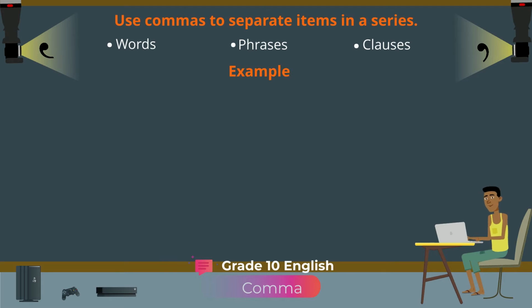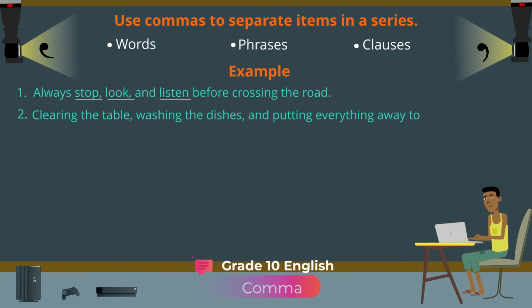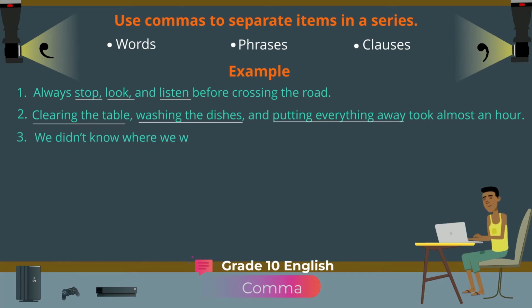Example: Always stop, look, and listen before crossing the road. Verb words in a series: Clearing the table, washing the dishes, and putting everything away took almost an hour. Gerund phrase: We didn't know where we were going, how we would get there, or when we would arrive. Subordinate clause.